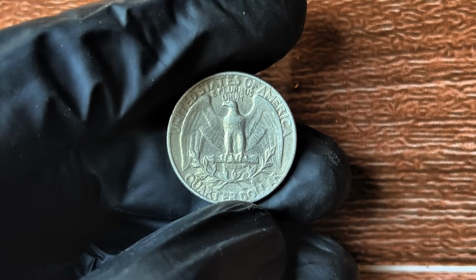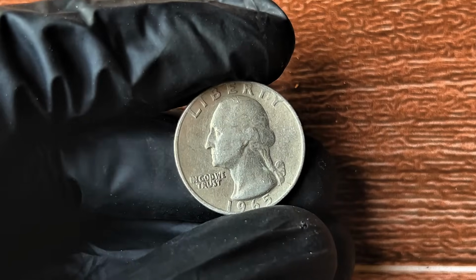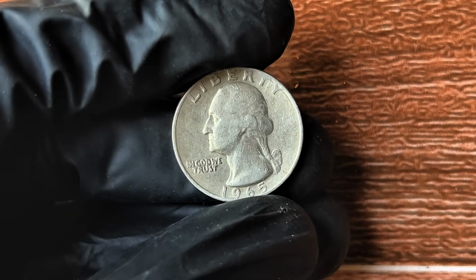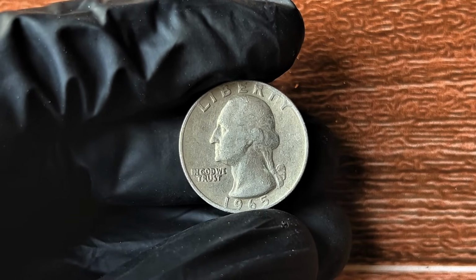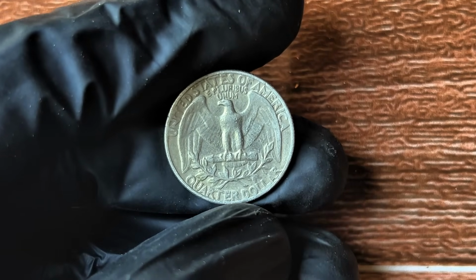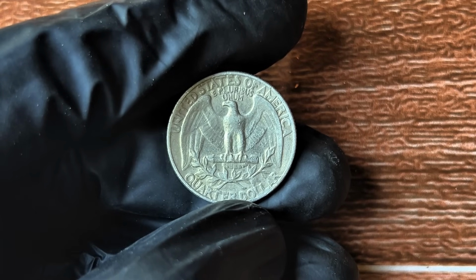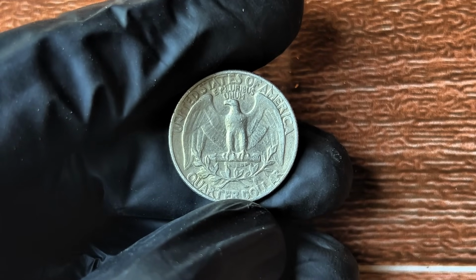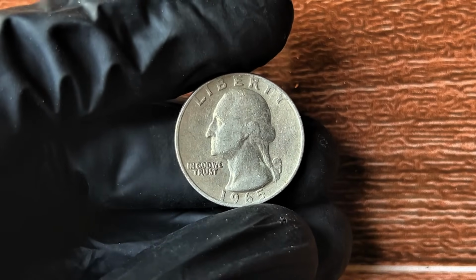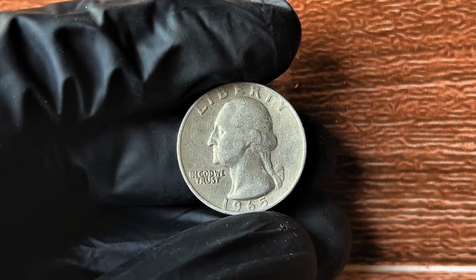Now, here's where things get really interesting. You're probably wondering, who in their right mind would pay $2 million for a quarter? Well, let's talk about that. In the world of rare coins, wealthy collectors and investors are willing to pay exorbitant amounts for unique pieces of history. In 2014, one of these rare silver planchet quarters was auctioned for nearly $2 million. Yes, someone traded $2 million for a single quarter. Why? Because rarity equals value.